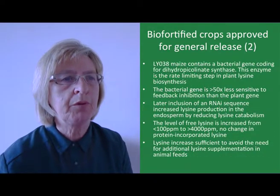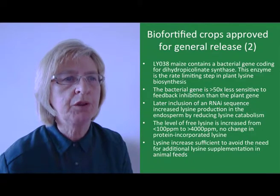Another example of a biofortified crop that has been approved for general release is LY038 maize, also produced by Monsanto. Maize is particularly deficient in the amino acid lysine, and lysine is often used as a supplement, particularly in poultry feeds.